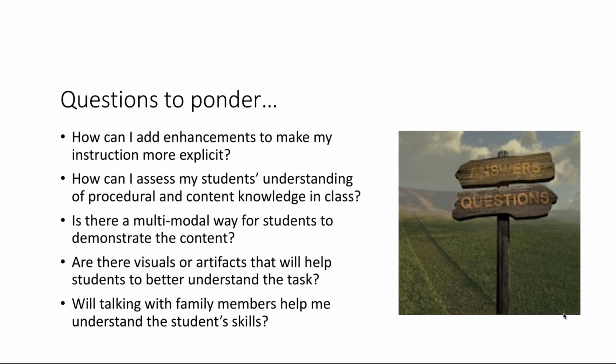So a couple of questions. How can I add enhancements to make my instruction more explicit? Think of one thing that you could do that you've seen an idea from or been sparked by today. How can I assess my students' understanding of procedural and content knowledge in class? Now, this happens informally in class where we give instructions and then we see which kids can't do it. But think about, is there some way you could make that a little bit more formalized? How could you tell which of your students are really having difficulty following the procedural and content knowledge in class?